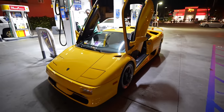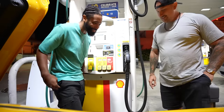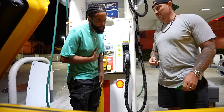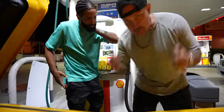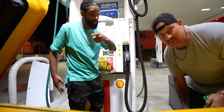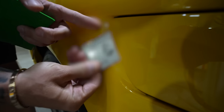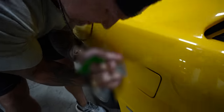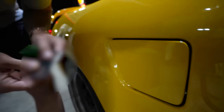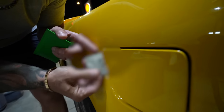Doors up with the Diablo tonight. Bro, this is crazy. I love this. You want to see something even crazier? Putting gas in this thing. Do you see how low the gas door is? What the hell? The door won't open because it's locked. It has a pin that goes into the hole to hold the door lock. I'm not even making this up. It doesn't open, right? You have to slide a card in. Not the Amex. That's the only one that works, because it's metal.